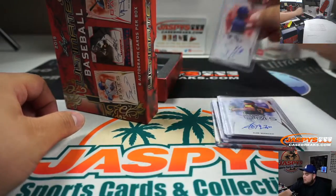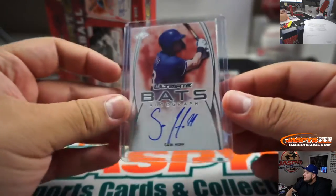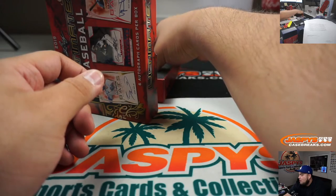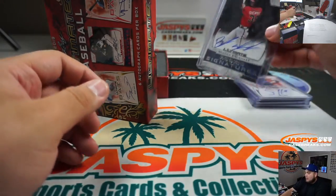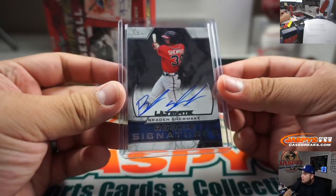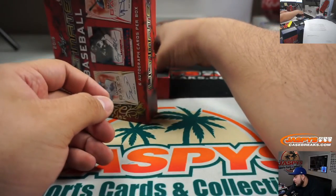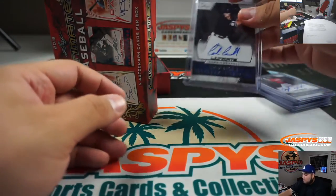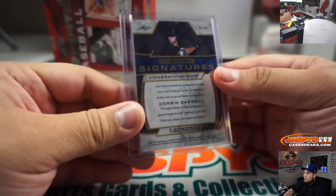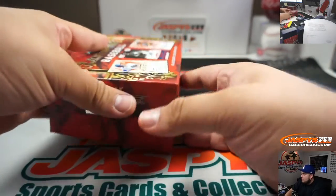Next one we got, Sam Huff. And we got Braden Shoemake rookie signatures. And the last one here is Corbin Carroll rookie signatures. There you go. Alright. Nicer box right there.